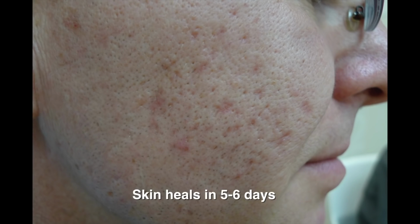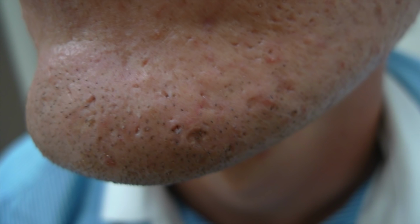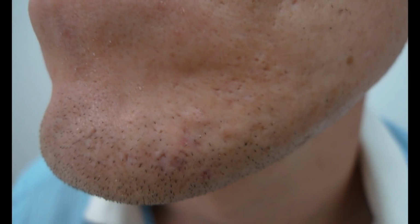So what are the before and afters like? So if we study the first case, you can see that this person has a lot of deep ice pick scars, really deep scars, and is an ideal candidate. The skin heals up in 5 to 6 days, and after one treatment, look at the afters. We've really filled up those really deep scars with TCA. Okay. The second patient also has deep scars on the chin area, ideal candidate. After 2 treatments, this is what he looks like. The scars have been filled up, so ideal candidates. In this case, I performed 2 TCA Cross plus surgery, and the after results once again are pretty good.